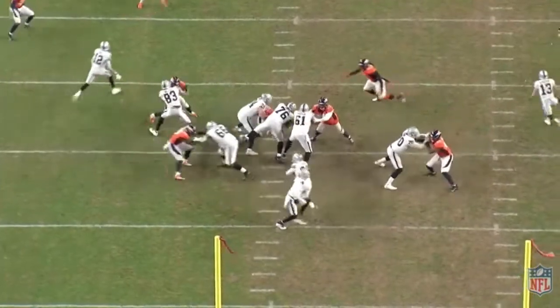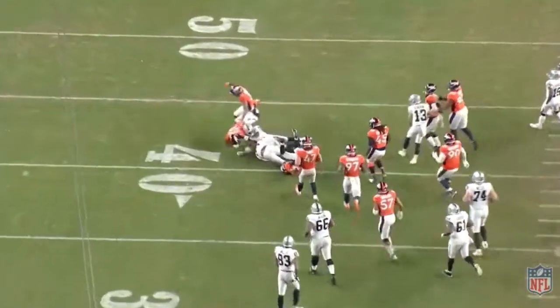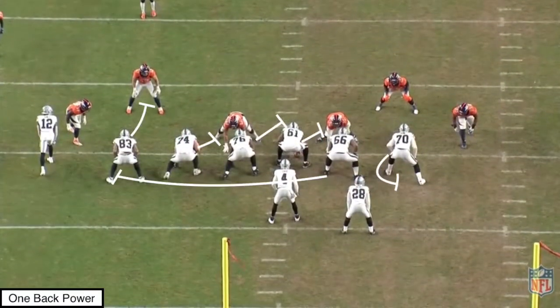Now, jumping on to this next play, I want to flip the gears off of the Josh Jacobs spotlight and look at the scheme that he's playing in and really analyze Jon Gruden's bread and butter play, the one-back power. We see it's very simple. We're going to have down blocks on the front side, and we're going to have a kick out by the guard coming from the backside.